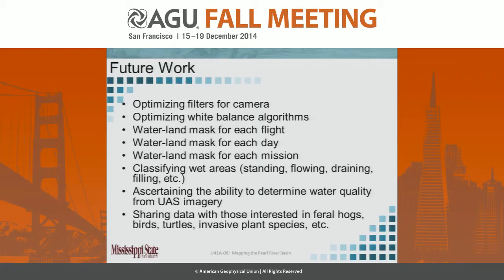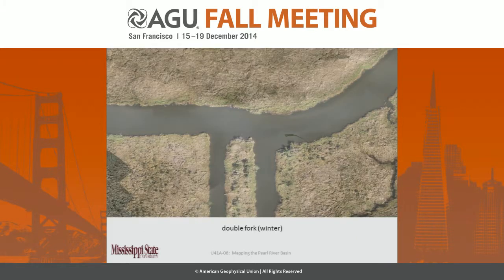Future work here, we're trying to optimize the filters for the camera, trading off the RGB with the near-infrared information, trying to figure out exactly what we want to collect, optimizing white balance, water land mask, classifying these areas I indicated earlier, ascertaining the ability to determine water quality based on the remote imagery, and then sharing the data. So it's multi-mission. People are interested in eradicating the feral hogs, counting the birds, counting the turtles, and determining the amount of invasive plant species down there.